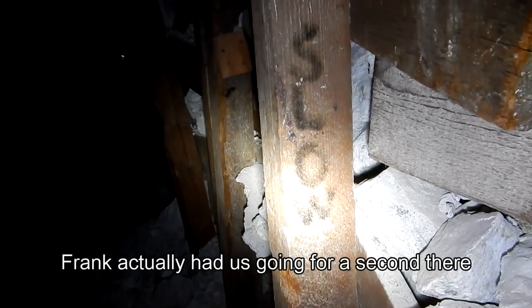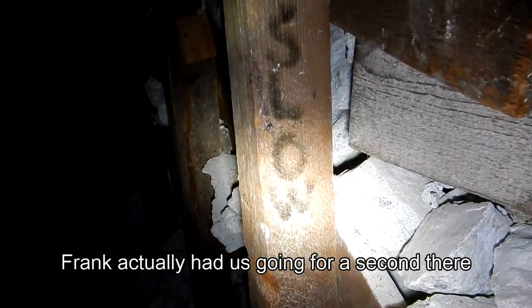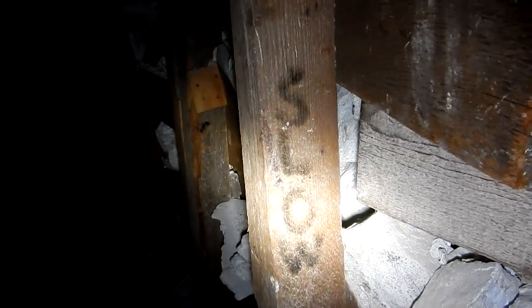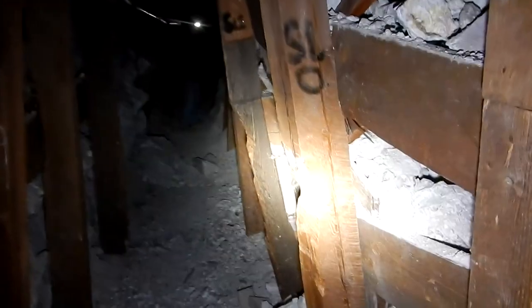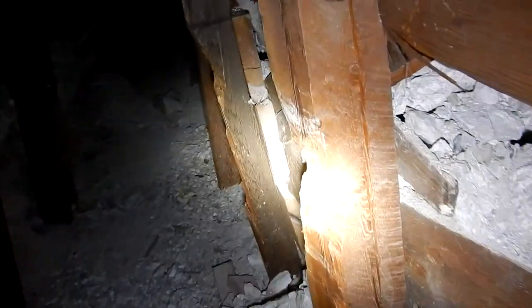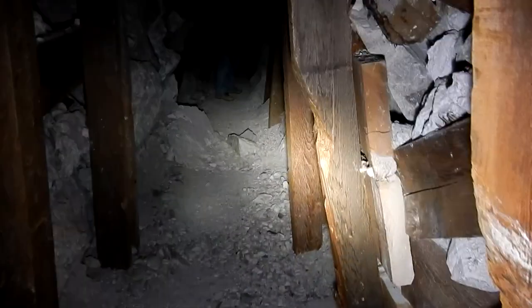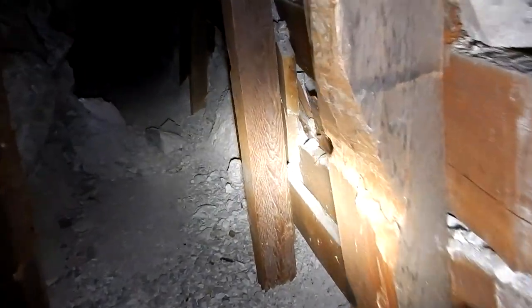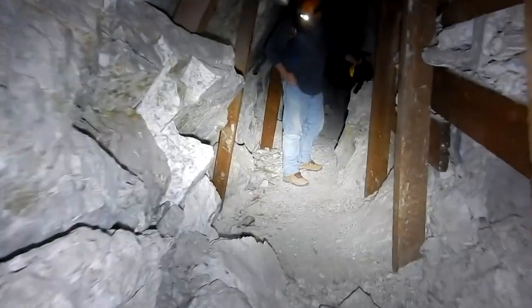So in this particular area, the rib of the mine is caving in a little bit and the timbers are buckling. And it says slow here. And it says slow up here too, S-L-O. But you can see here where it's either worn away from the ore cars hitting it, or they've had to notch it out a little bit. And same thing over here, Tom, on this side. Oh yeah. Right here. So it's either worn off or it's been notched.